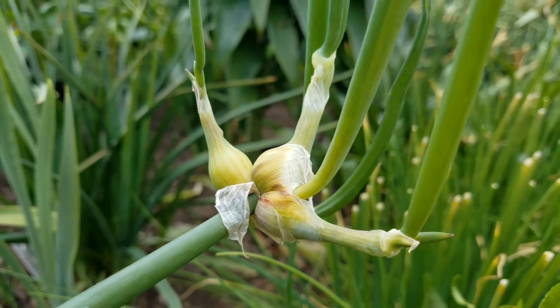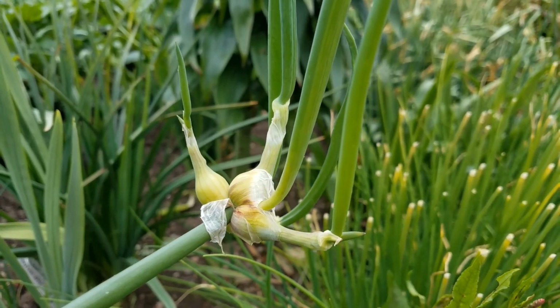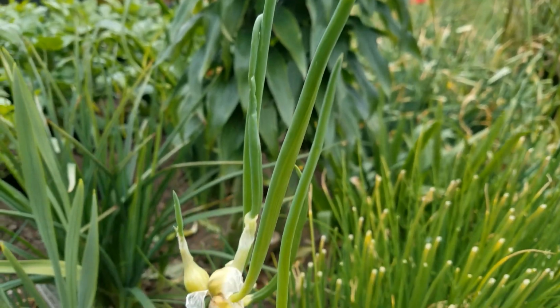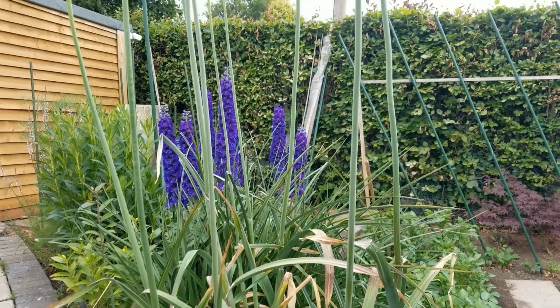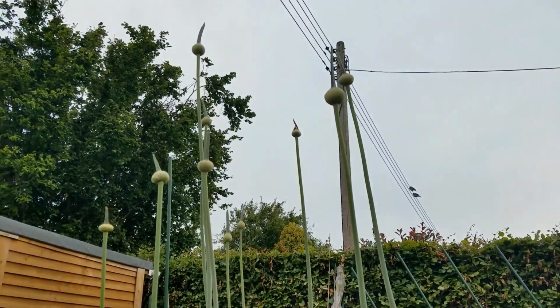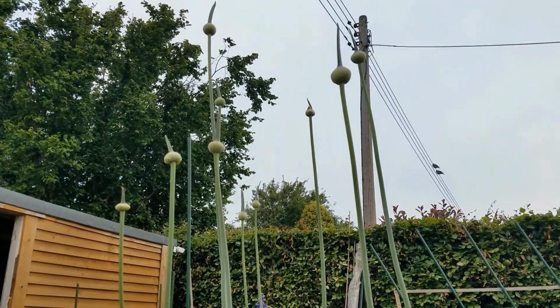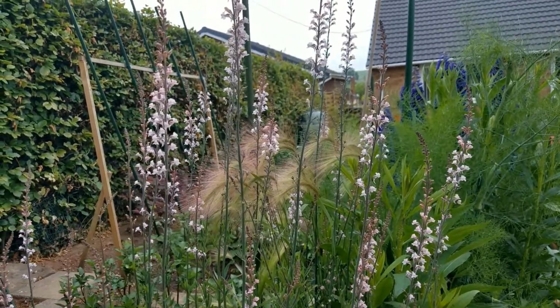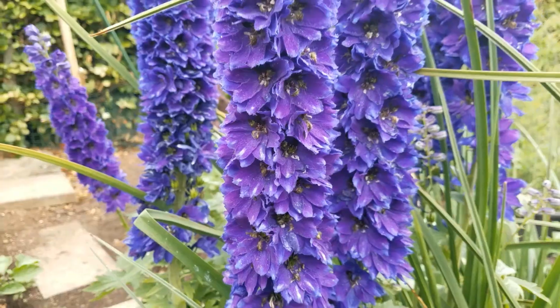This is called a tree onion. It's perennial, it just keeps making more bulbs at the end of each stem, and you can just pick them off and eat them like spring onions. This is a really tall allium called Summer Drummer. This is a Linaria canonmcuff, and the bees absolutely love it.